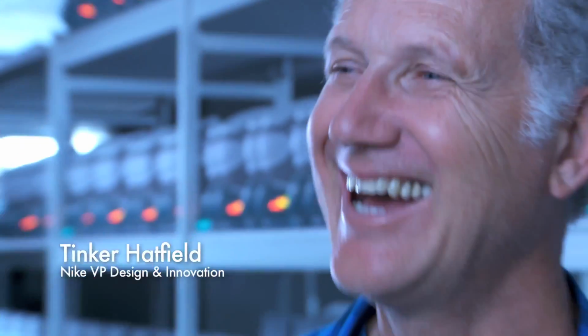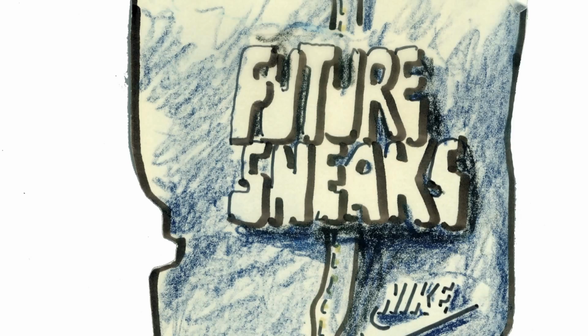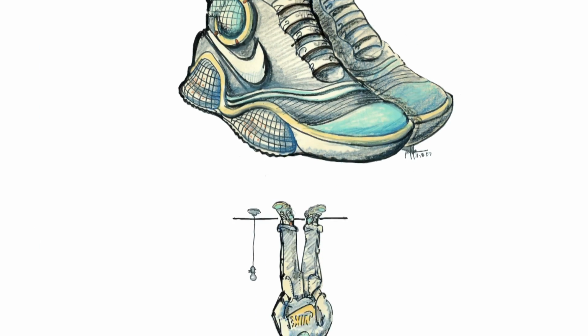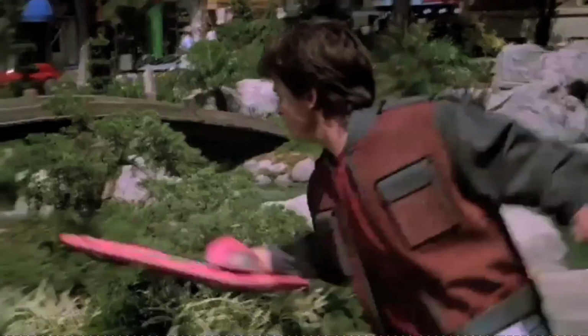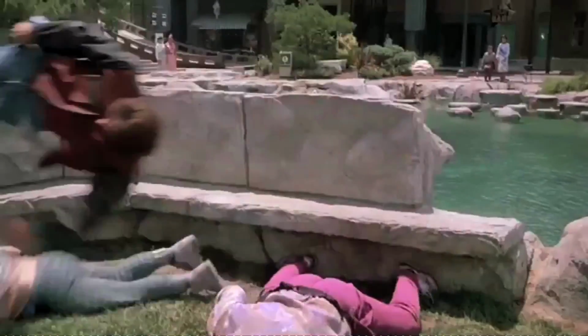Tinker Hatfield, Nike's VP of Design and Innovation, took on this challenge with a passion. My first inclination was to design an athletic sneaker of the future that had a unique look to it, of course, and had maybe some lighting, would light up, and had this ability to adhere to a ceiling via the magnetic technology. In particular, they had a hoverboard scene where he was going to jump on a hoverboard, which was really a skateboard that hovered. The shoes had magnetic ability so that he could adhere to that skateboard and then zoom around town.